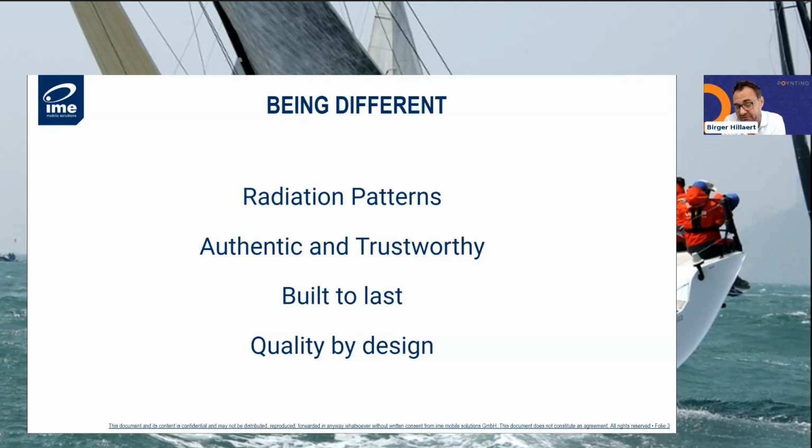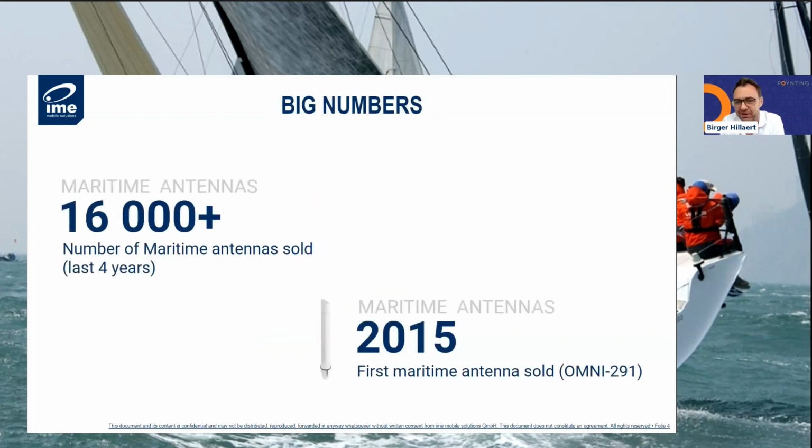And quality by design. At the moment, we have more than 50 patents on antenna electronic designs. So that means our competitors cannot copy us, or they need to pay a lot of money. Our maritime history started before that, when people just started using antennas on vessels, even before they were marine proof. But in 2015, we started with our first OMNI 291 marine antenna. And at the moment, we're at 16,000 plus antennas sold in the maritime world, which makes us quite number one and a trusted brand to give the connectivity to vessels out there.